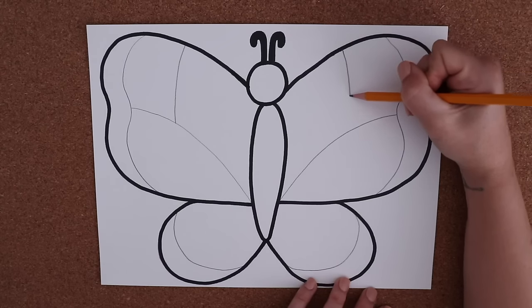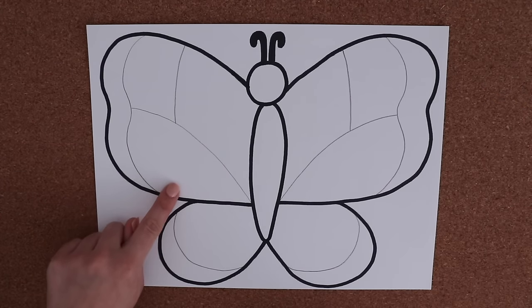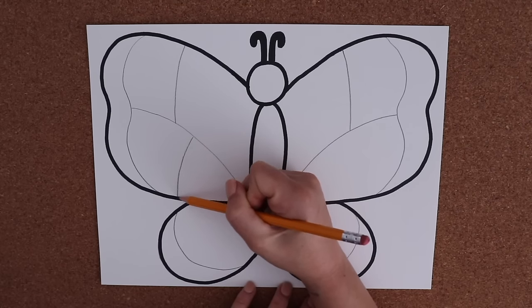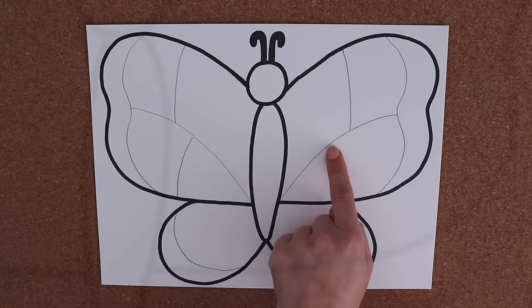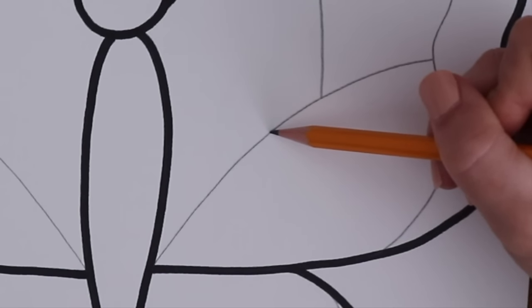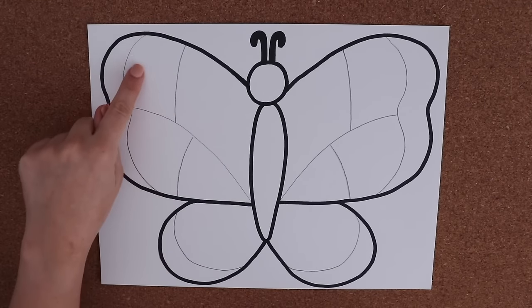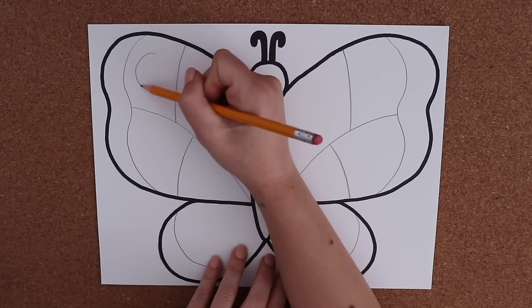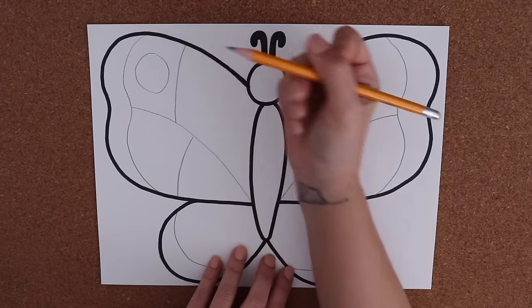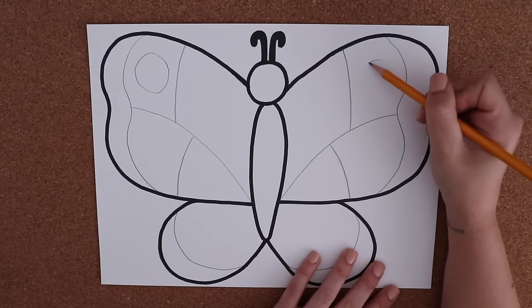You can follow along with me or create your very own. Here I'll make another line at the bottom part of the wing. And do the same on this side. Then I'll make a big circle inside of this part. And match it over here.